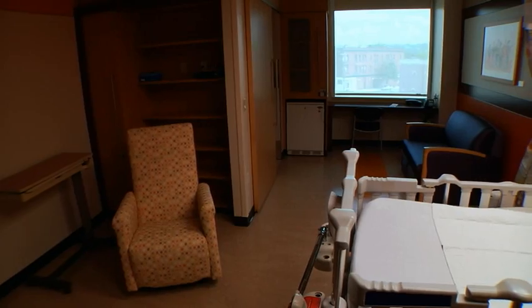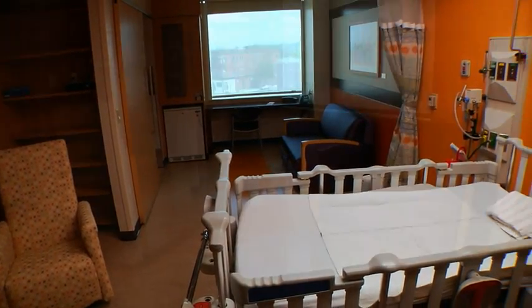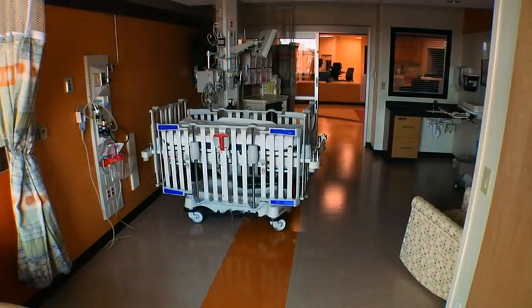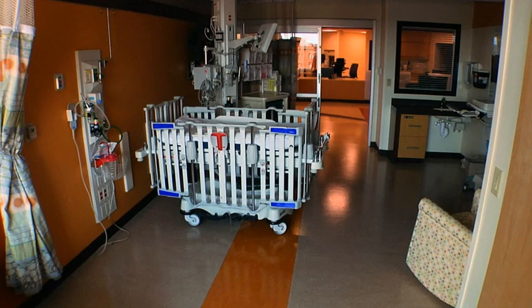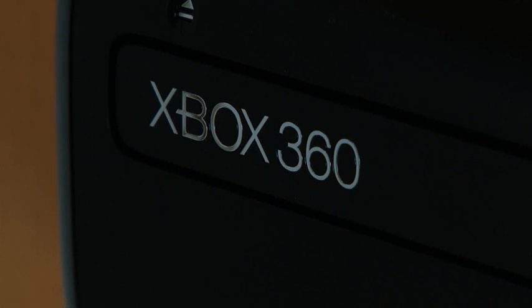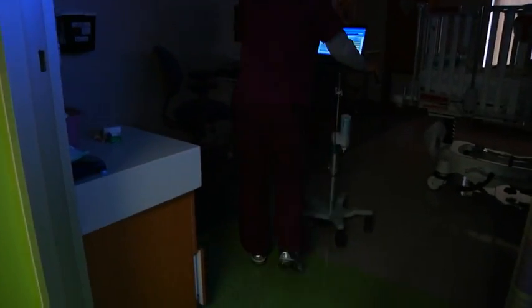For example, in our rooms, each private room, and all of them are private, has a bed for a family member to stay. That family member has a private bathroom, has a telephone, has high-speed internet connection. We, more than any place that I've been, and I've been to several, are committed to keeping the parents and the family as part of the team taking care of the children.